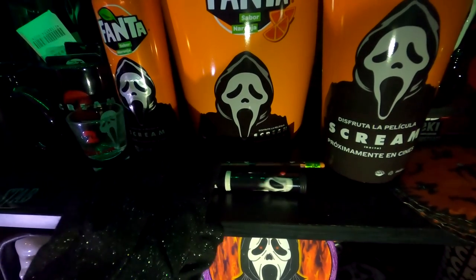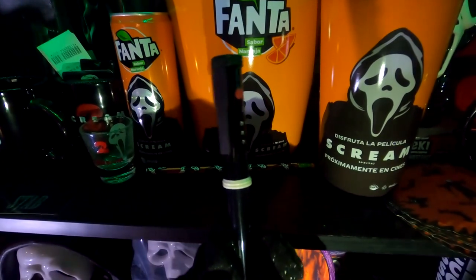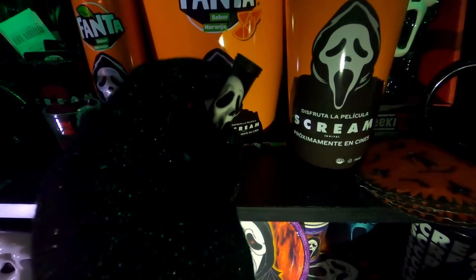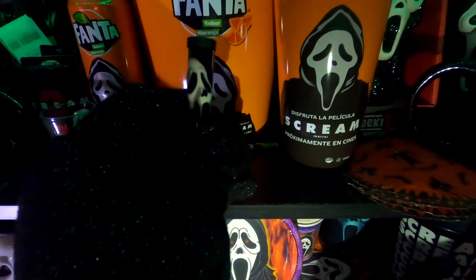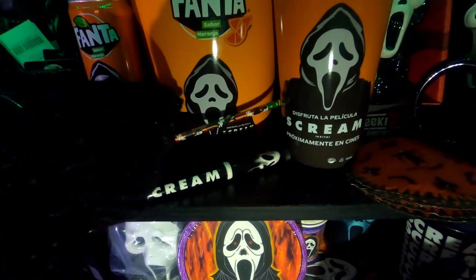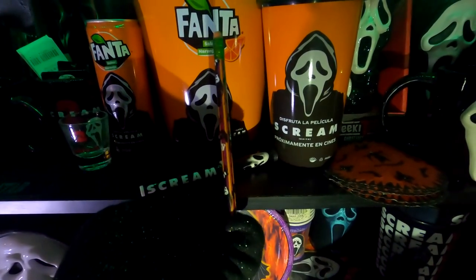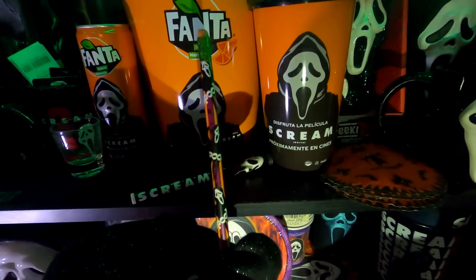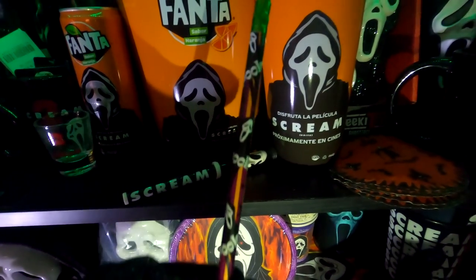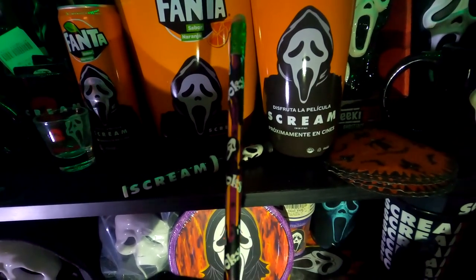Who can forget the Ghostface pin? You can't forget the screaming pin. You can't forget it. And of course, the Ghostface pencil, a true classic. Pretty sure this is unofficial as well, but it looks pretty good. Like, the picture of the mask looks really, really well done.